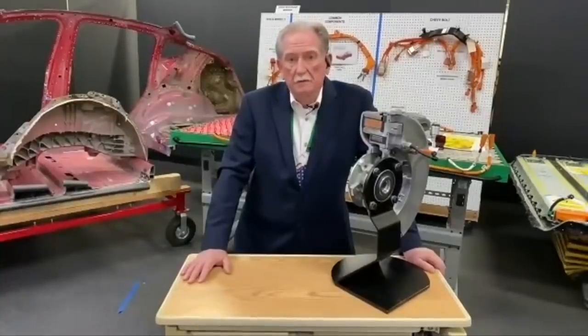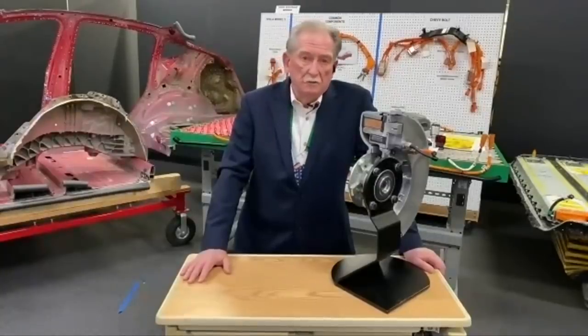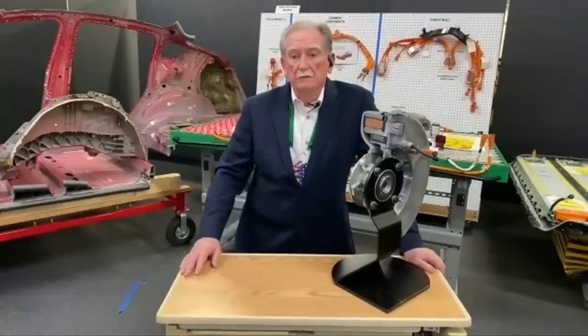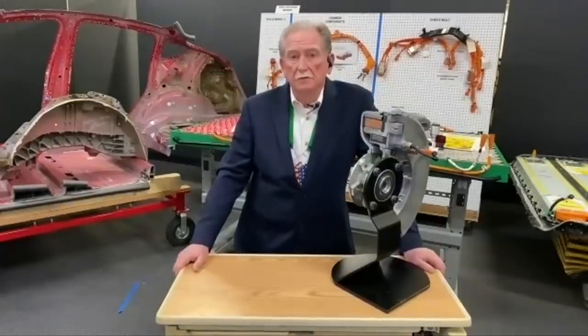Aptera, who is making a solar car, a three-wheel solar car, I believe that they're going to be moving ahead.